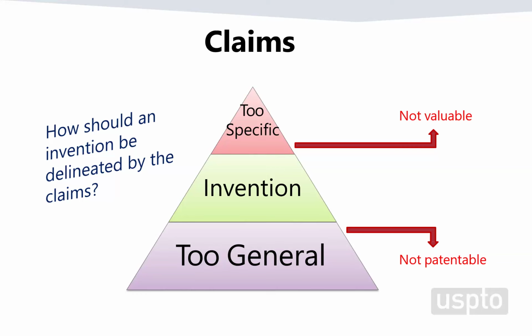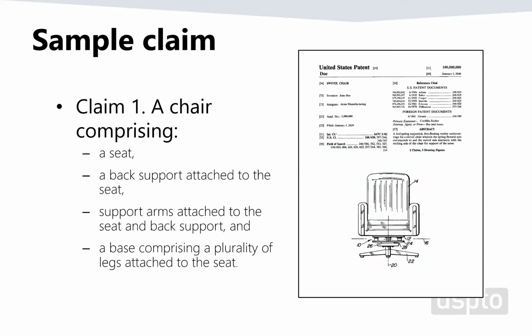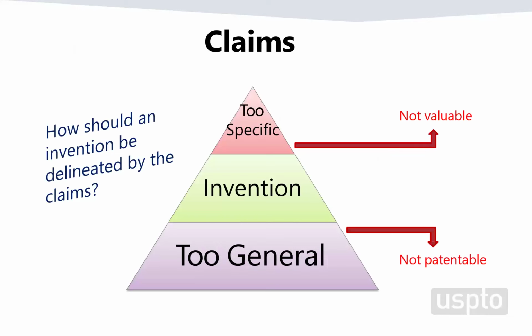So you don't want your claims to be too general, and you don't want them to be too specific either, because that doesn't make it valuable. Well, you can say that the seat, the back, and the arm supports are made of leather. You can specify the material makeup of those parts. You can say that the base is made of steel. But unless there's something novel to that chair, that makes it not valuable. So don't be too specific. You want it just right. Just like Goldilocks and the Three Bears. You don't want it too hot. You don't want it too cold. You want it just right.